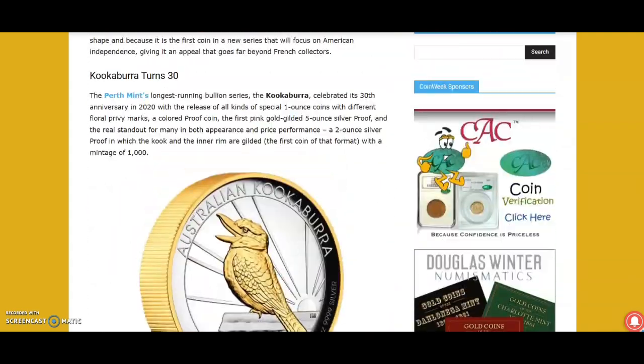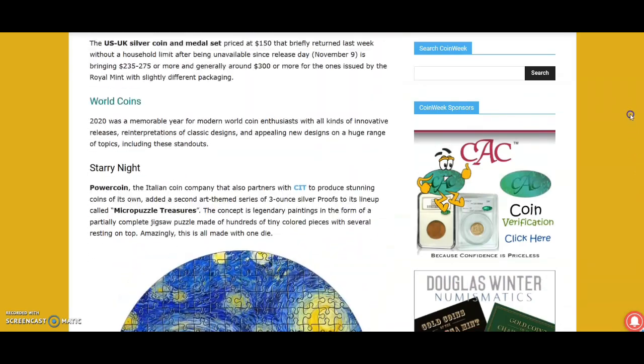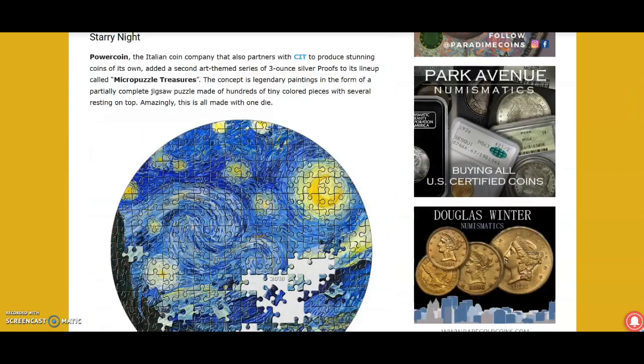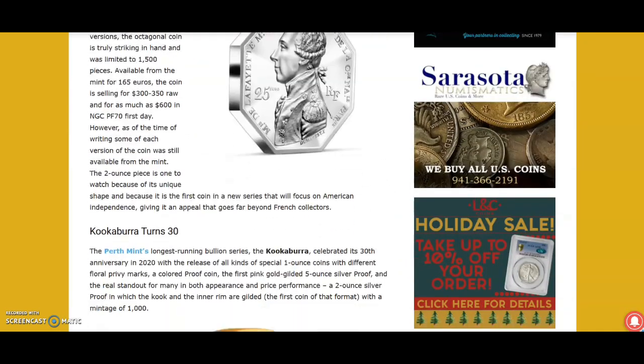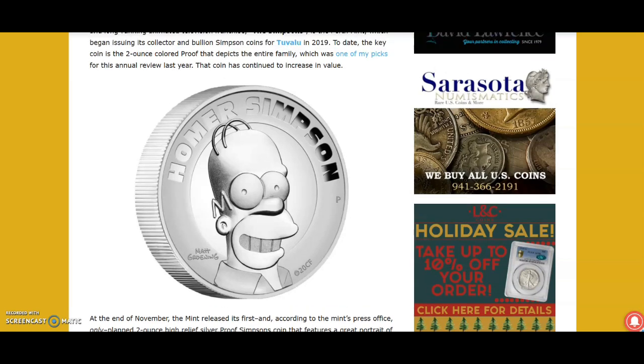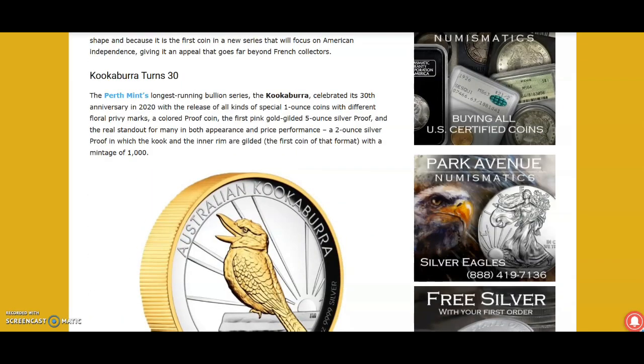Let me know what you guys think about these hot coins of 2020, what you think about their picks. Some of these, like the Mayflower, I do not agree with. And even though they say that the Simpsons coins are appreciating in value, the Homer Simpson coin, the colorized coins, I just think that may be the case right now. I think over time they are going to go down pretty bigly.